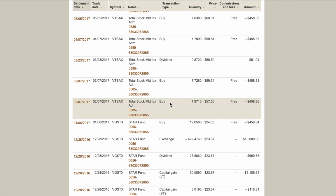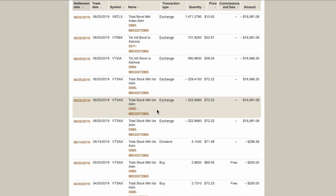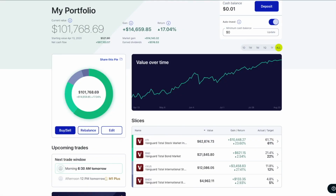In 2017, you can see that I reallocated and changed funds, and I bought stocks and bonds. And if we go all the way up to 2020, you can see I took out that money and put it into M1 Finance, and we'll take a look at my M1 Finance account right now. So here's my M1 Finance account. And you can see after 11 years of investing, my account value is now $101,768.